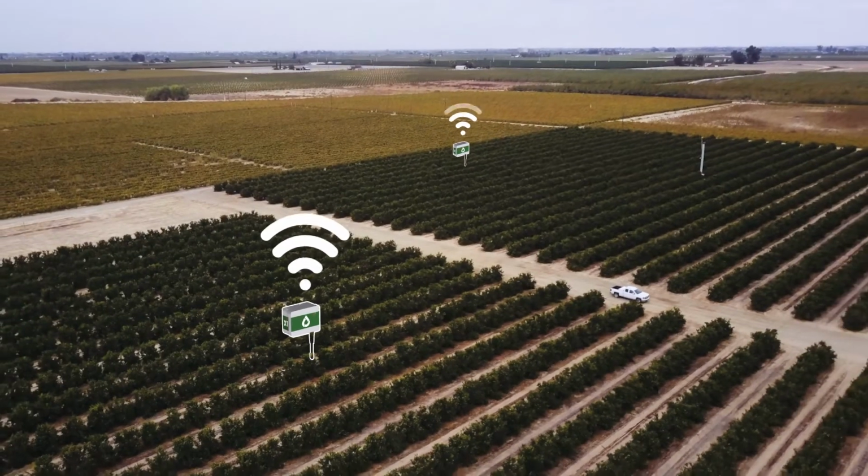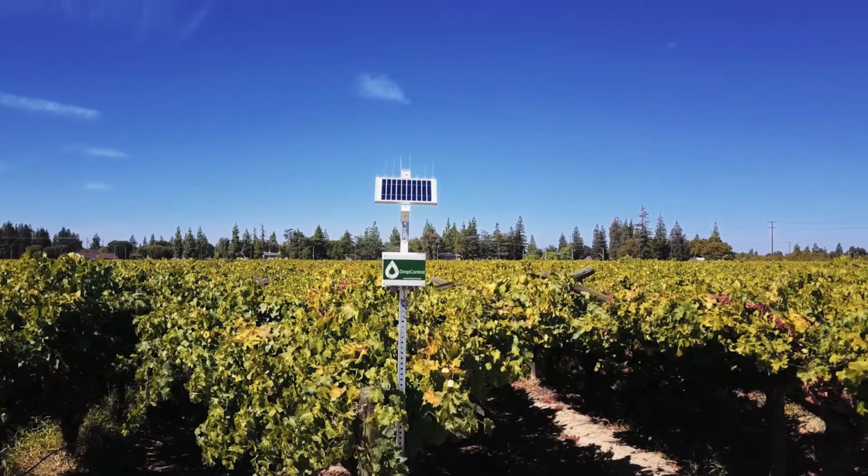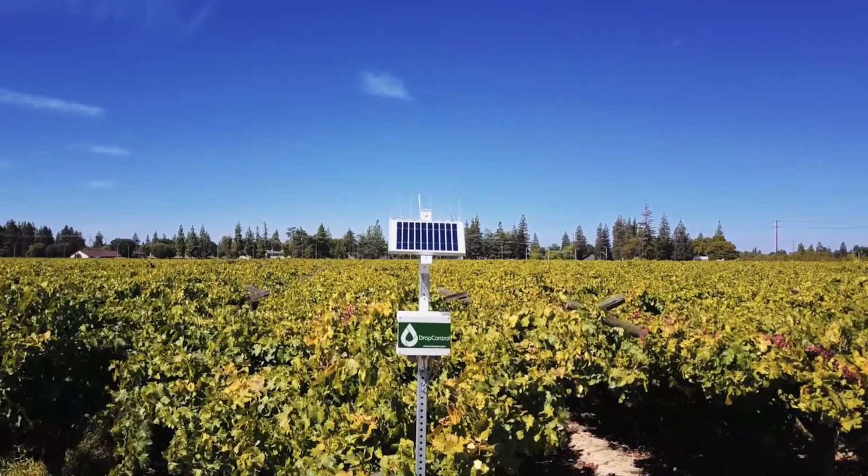I work for Fowler Packing. They're a large family-owned operation working out of Fowler, California. We farm about 12,000 acres of various crops. We've been using WiseConn for about 4 years now. We were one of the first installations for the company.